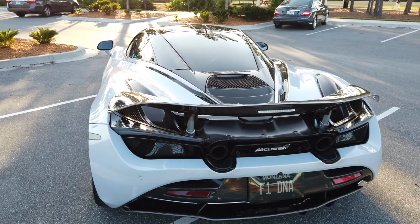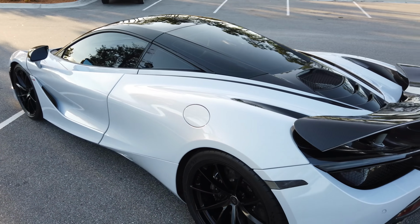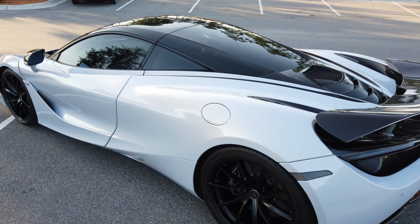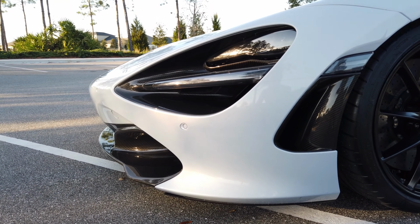Sorry about the sun peeking through there. We are getting close to sunset. I kind of wanted that. That way I could show you how the color changes.